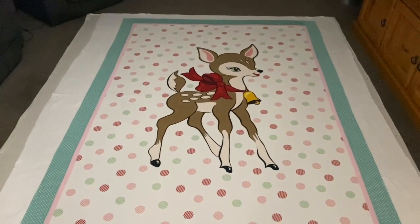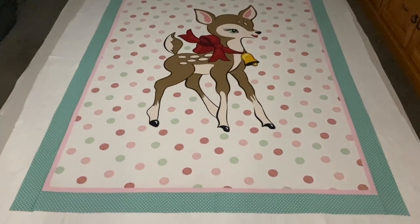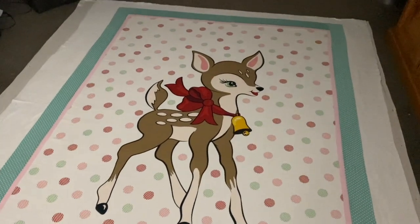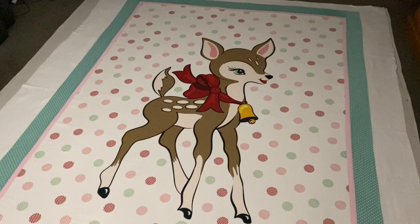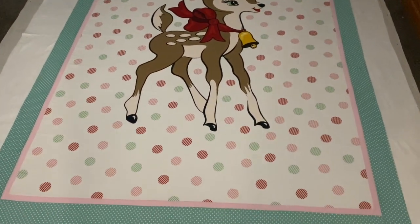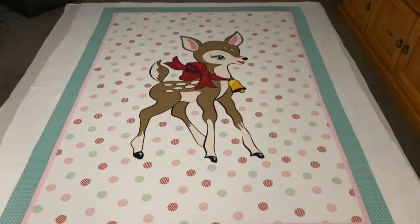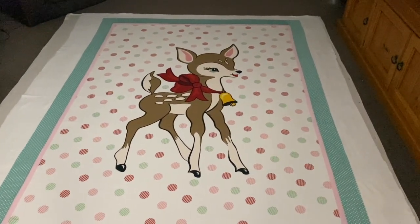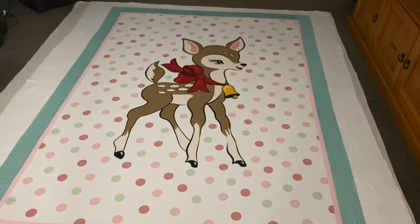Okay, so I know the lighting isn't great, but I ended up basting this tonight. I'm not sure yet whether or not I will free motion because it is really big. I might just walking foot quilt this one. And then it came with a couple of little panels for cushions, and I'm going to free motion those, I think. That way I'm going to have this one finished by Sunday to bind. I really don't think I'd get it finished otherwise.